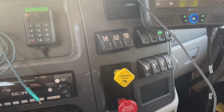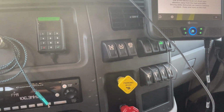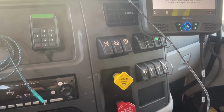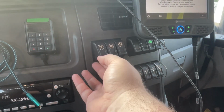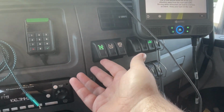This truck has a lane departure warning, where if it thinks you're going over the lines, it will sound an audible alarm. But the system is not perfect at all, and it will give you several false readings. So if you want to turn it off, let's say if you're going through a construction area and the lines are all messed up, then you can flip that up and turn it off.